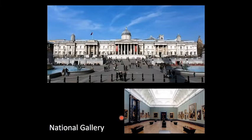So the government decided in 1832 that a new gallery was to be built on the site of the King's Mews in Charing Cross, an area which had been transformed during the 1820s into the Trafalgar Square that we see today.